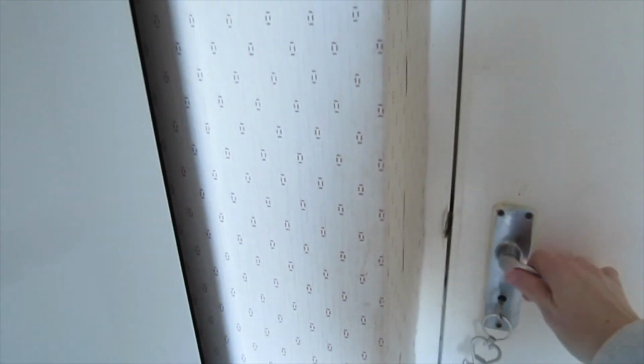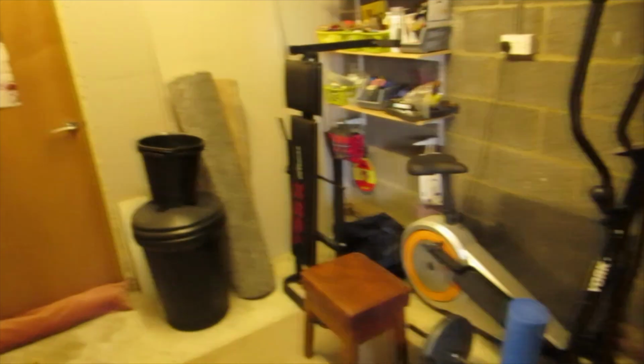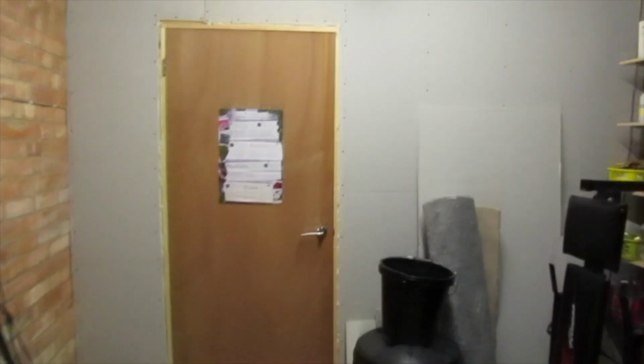Oh, let me show you in here, because this has changed quite a bit actually. This door's getting changed next week, hopefully. Getting a new fire door. Oh, there's a wall in the garage. This was my big plans to warm this garage up, and it worked. So we've got a nice little gym area here.